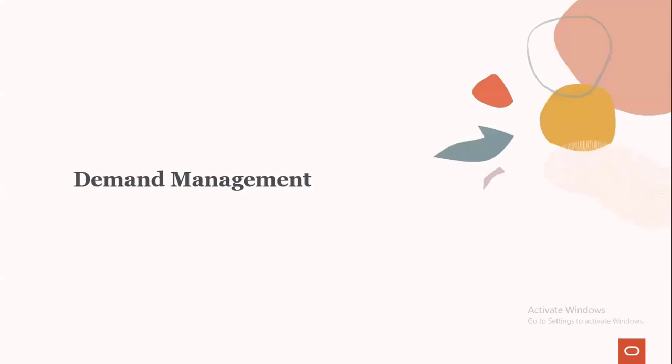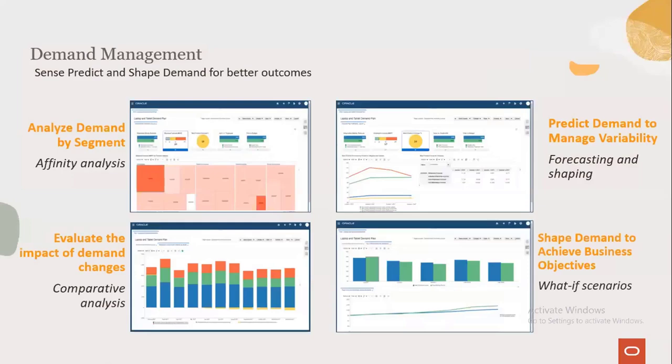So the first is the demand management. So what is demand management? It's needless to say how important demand management is for any business. Oracle's demand management has ability to analyze demand by segment, predict demand to manage variability, evaluate the impact of demand changes, shape demand to achieve business objectives.